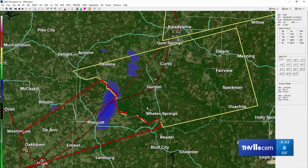Once again, don't let your guard down. Just because it's a severe thunderstorm warning does not mean this is not a dangerous storm, because it is. It can still produce winds of 60 to 70 miles per hour. That alone can bring down some tree limbs and power lines, but also you just have to be aware of the possibility there could be a quick touchdown with little to no warning within that severe thunderstorm warning.